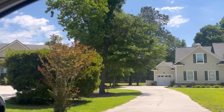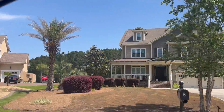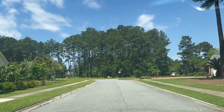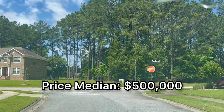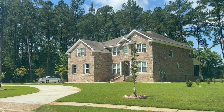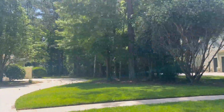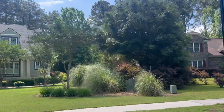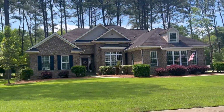Also, something I didn't mention is regarding the prices. You can see on the video so far, all of the houses look super nice, and this is not a cheap community, all right? The median price right now, by the time I'm recording this video in 2023, is $500,000, okay? So that means that there are some homes that you can find for either 400, maybe 410, 425, 450, but there's also some other homes that you can find for $600,000, $700,000, all right? Now, the median would be about $500,000 right now.